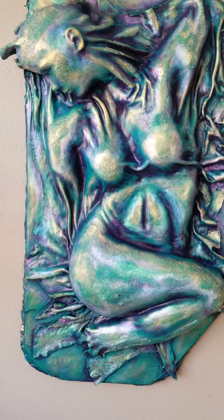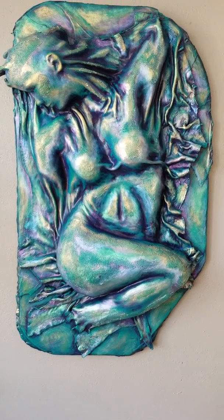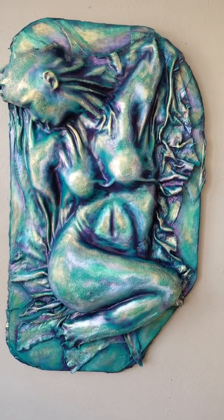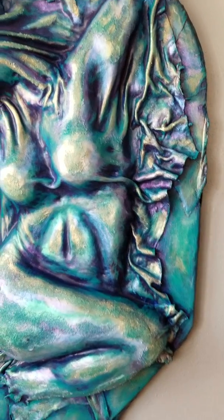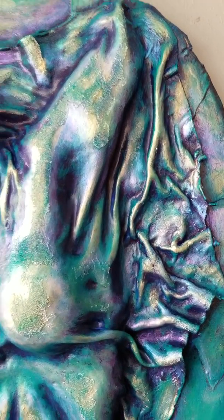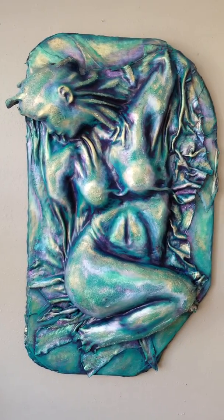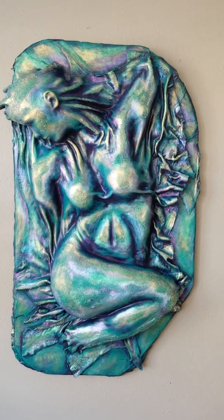Somebody also pointed out to me that this is the proof of the longevity of my leather sculptures because, like I said, I made this in 2004, 2005, and she still looks pretty good for being so old. So yeah, haven't thought of a title for this one yet. And that's probably just because it's a redo, but yeah. Like it. Happy.